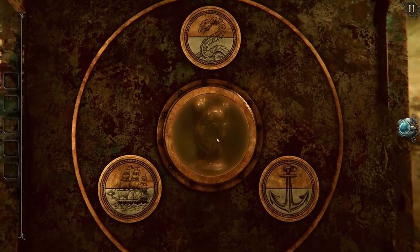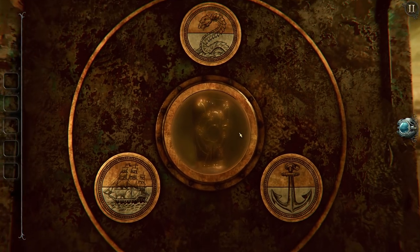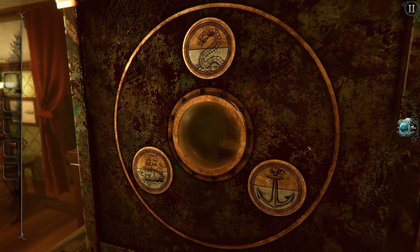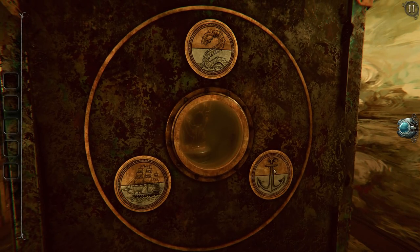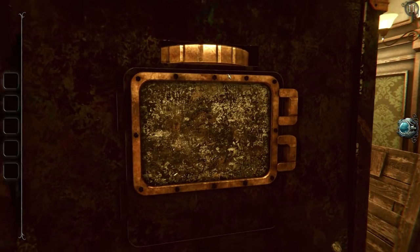Oh, it's holding another artifact. There you go. Yep. I'm going to want that. Although, that's probably going to open another room, so maybe I don't want that right now. I don't want to get overwhelmed. Alright, so we got the ship, the sea monster, the anchor. On the backside. Okay, surely I could spin this around.